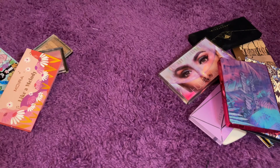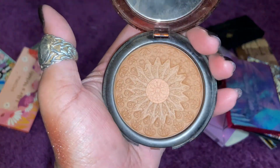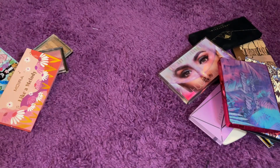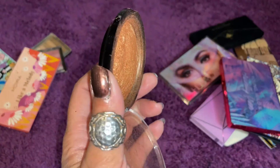Okay. Face products, I chose two bronzers. I've been using the heck out of this. This is a Laura Geller Morocco Bronze. I love this. This is great. This is the Makeup Revolution or Revolution Makeup, whatever they want to call themselves. This is the Rock On World. It's like a shimmery bronzer. I really like this one.